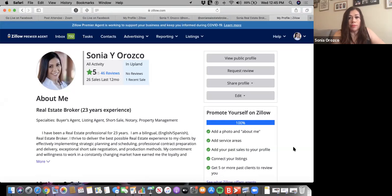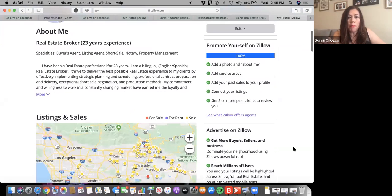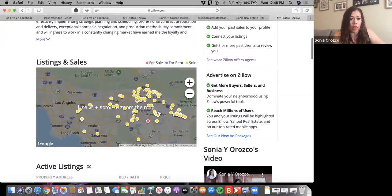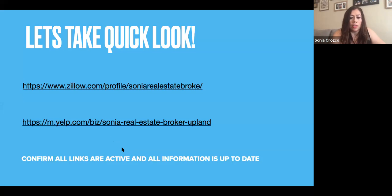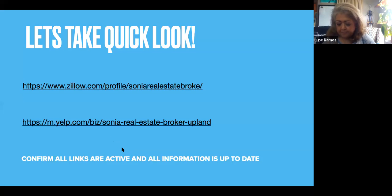If you don't pay, your profile's free. So you just go to Zillow.com and you put that you're a realtor and that you want to create a profile. And that is with all of them, with Realtor.com, with Movoto, with all of them. It's all free. But you have to upload your information so they have your information. Excellent. Thank you. You're welcome.